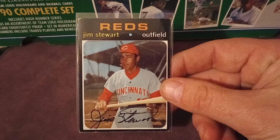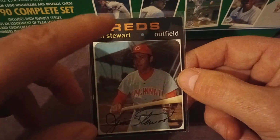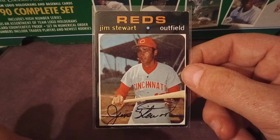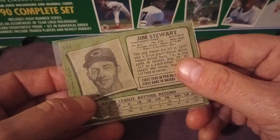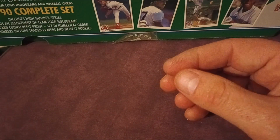This is more of a VG card, because of the damage up here, predominantly, and a little bit of tipped corners all around, but that hit there was probably the biggest thing. So this is card number 644, and that fills another hole in my set.